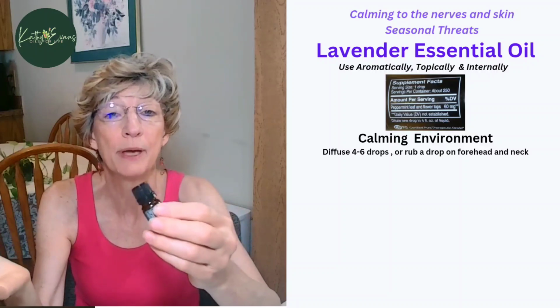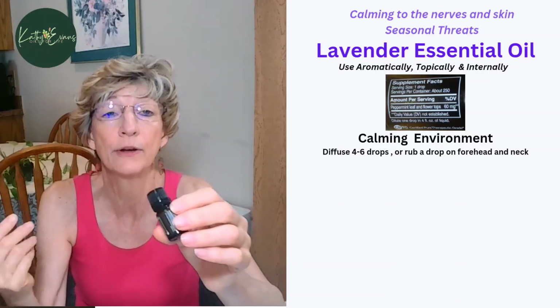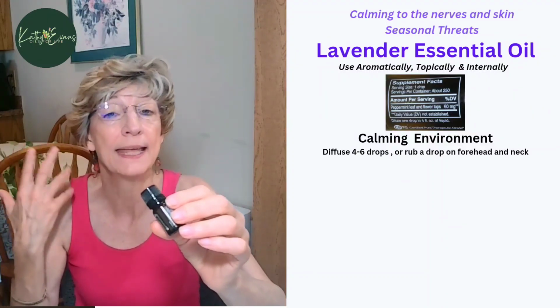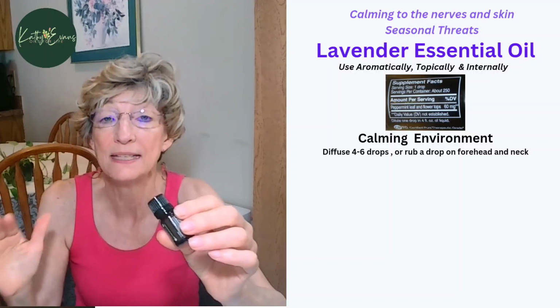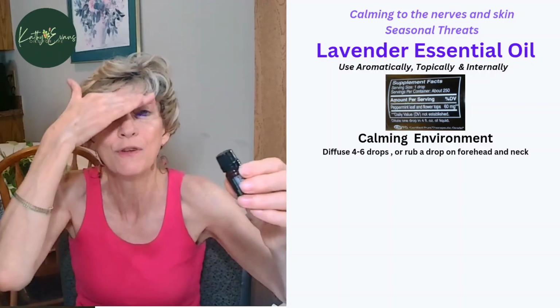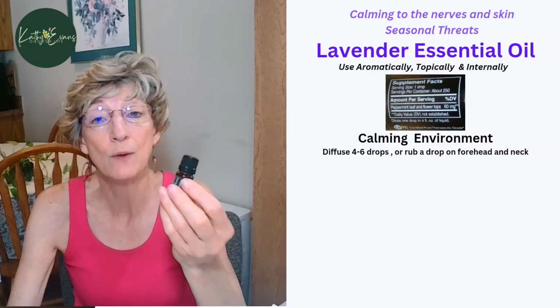I diffuse it in my Pebble diffuser. I add maybe 4 to 6 drops, then add the water, set it to the desired time. This oil calms the mind and it can be used actually with frankincense to create this meditative state. Or you can just apply it, put it on your hand, put it on your forehead, and just get a more restful sleep.